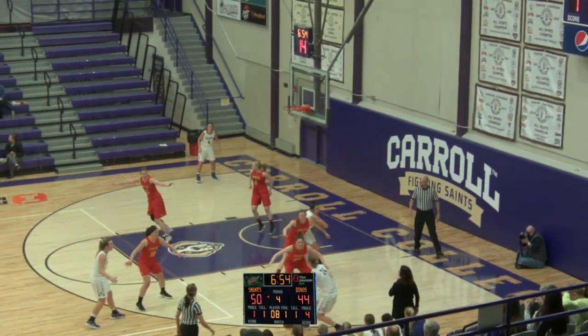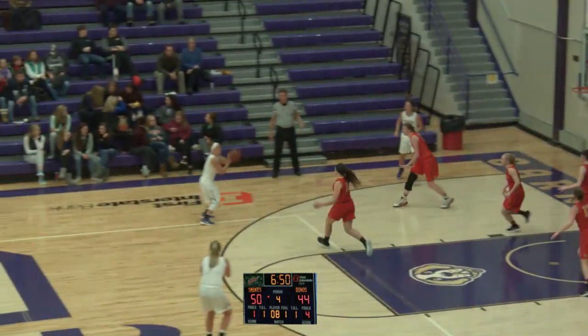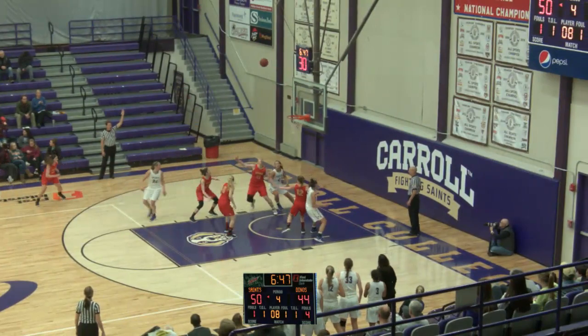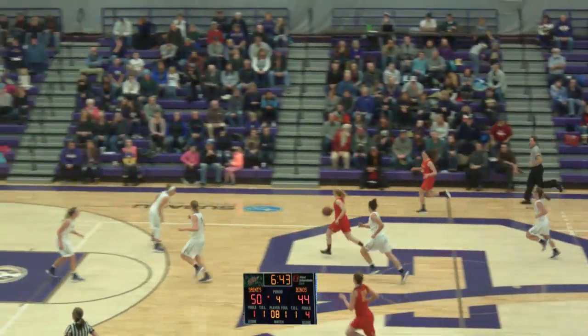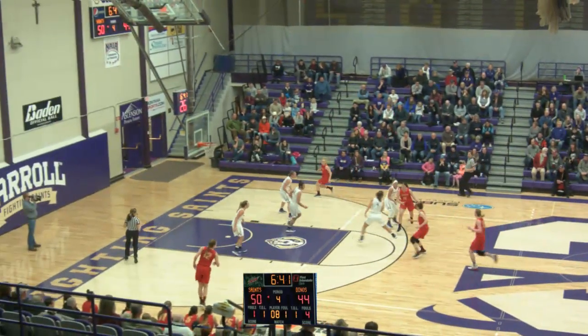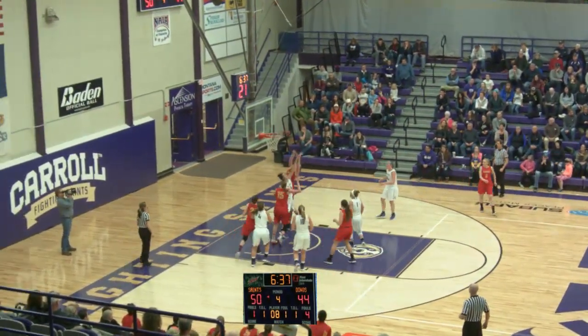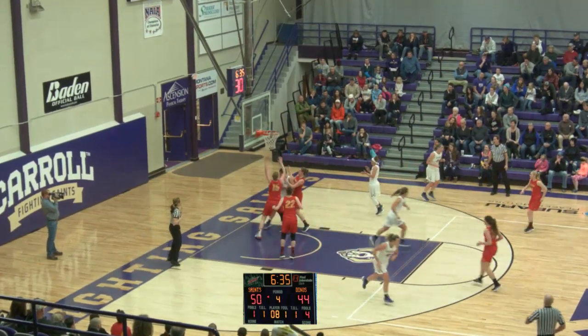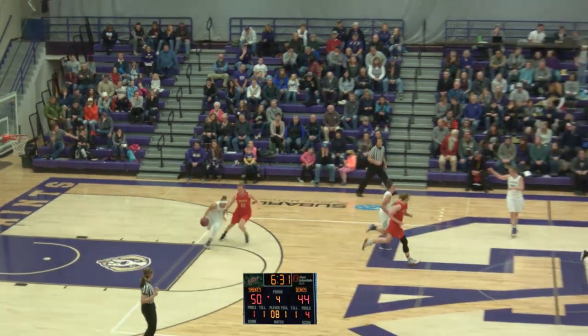Dean has it on the right-hand side, looking down into the post. Now she dribble drives to the right, kicks it out to Wagner. Wagner to pass it for 3, no good. Rebound Calgary. Calgary kicks it up the court as they have been doing all game, runs it. Ball, got away with the travel there. Dribble drive right hand to the right-hand side of the bucket. Rebound by Dowdy. She's been playing so good down low.